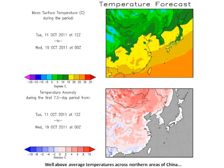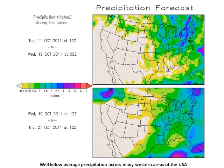Now taking a look at global weather alerts which highlight significant deviations from normal. There continues to be a trend today for many northern regions of China in particular to have temperatures generally well above climate averages, particularly over the next 7 to 10 days. Surface temperatures may be at least 6 to 8 degrees above climate norms for the early to middle part of October.